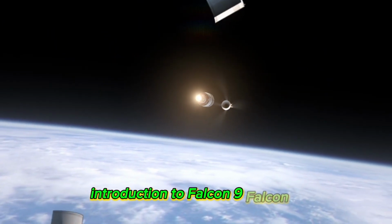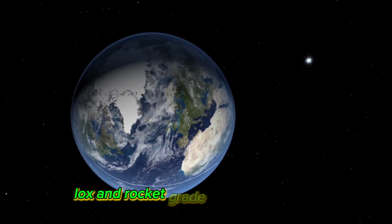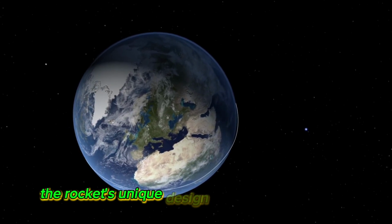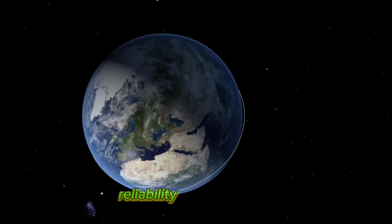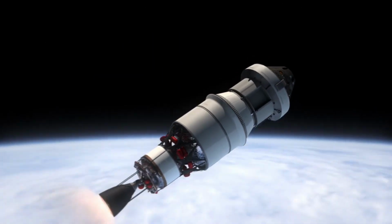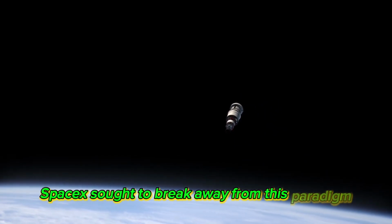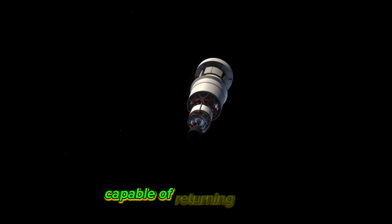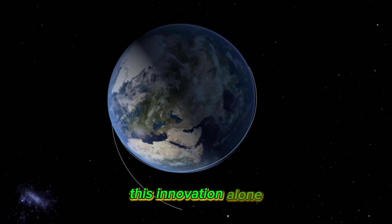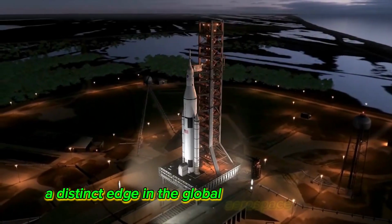Introduction to Falcon 9. Falcon 9, a 2-stage rocket, is powered by liquid oxygen, LOX, and rocket-grade kerosene, RP-1, making it both powerful and efficient. The rocket's unique design focuses on 2 things: reliability and reusability. Before Falcon 9, traditional rockets were single-use, leading to astronomical costs for each mission. SpaceX sought to break away from this paradigm by creating a launch vehicle capable of returning to Earth, being refurbished, and reused multiple times. This innovation alone has drastically reduced the cost per launch and has given SpaceX a distinct edge in the global aerospace industry.